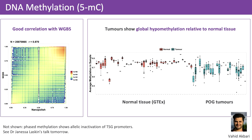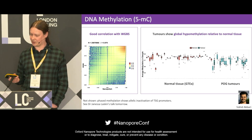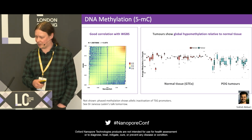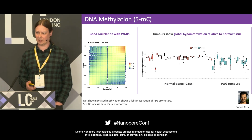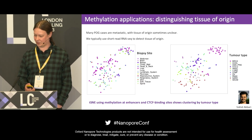Just to show a rough general trend that you might expect when you take some comparable normal tissues, it wasn't actually from GTEx, it was from IHEC, and you compare our tumors, you see lowered methylation in the tumors, and we see the opposite in CpG islands. So that's not a novel or huge result, but it's just reassuring that we're seeing what other people have seen in cancer cohorts when they've done deep dives into methylation.